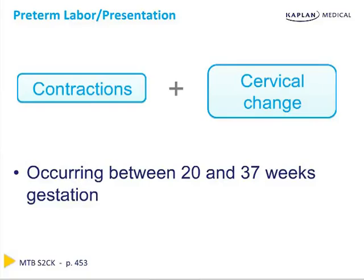Evaluation of contractions can occur by palpation or by external fetal monitors. Cervical change should be assessed by either a speculum exam or a gentle digital exam. Subtle changes are important in these cases, so serial examinations by the same examiner are optimal.